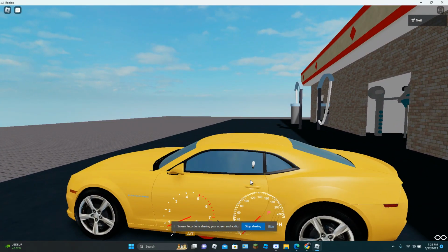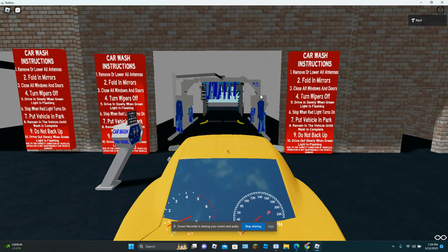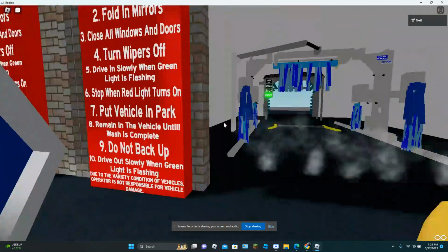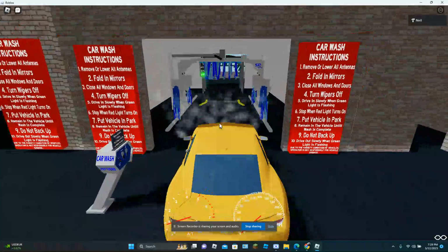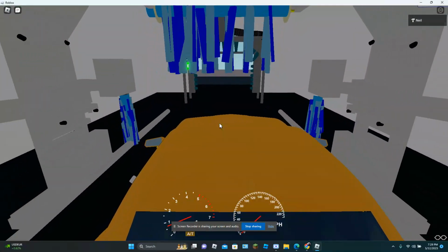And that's all for the KWS Astro Orbiter. Now the next one is the super rare Ryko R784. That says tokens only, and then you know, undercarriage wash, good stuff.